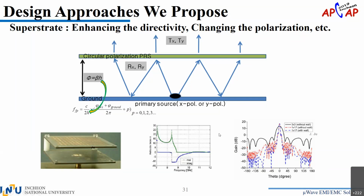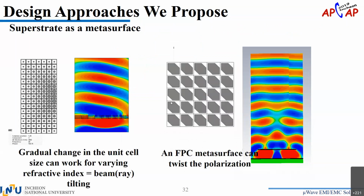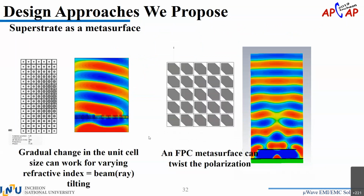It's Ku, or it belongs to the end of the X band. For satellite communication, we had to make the Fabry-Perot lens with the help of a metamaterial concept, and n almost equal to or equal to 0 at 10 gigahertz. So on your rightmost side, you can see the beam, the directivity is much improved over the conventional structure. And also you can see the metamaterial surface, which shows us the negative refractive index, as well as the twisting of the polarization.